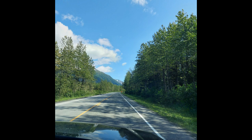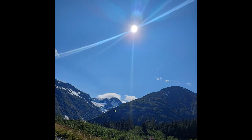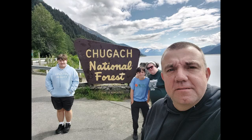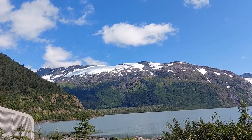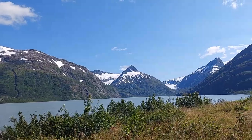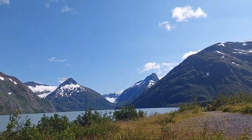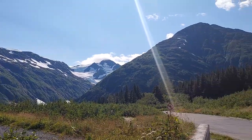We turned off to Portage Glacier Road to visit the town of Whittier. We're on our way to Whittier, and we stopped by the visitor center. I think this one's the Portage Glacier. Not sure which one it is, but it's supposed to be around here somewhere.